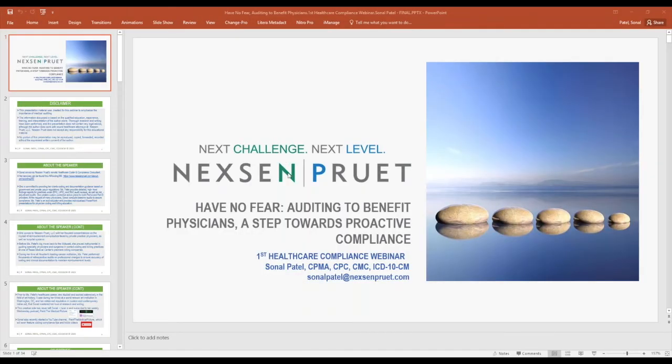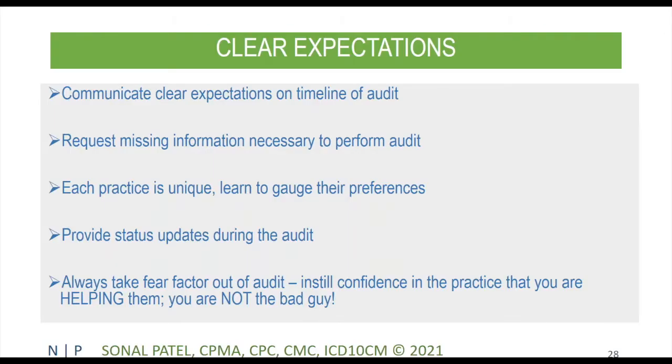Now, clear expectations. It's always vital to communicate clearly, right? What are the expectations on the timeline of our audit? Request missing information necessary to perform a comprehensive audit. There are many times where I have to go back and ask for something more that I missed. It's important to remember each practice is unique, so you have to learn to gauge their preferences.